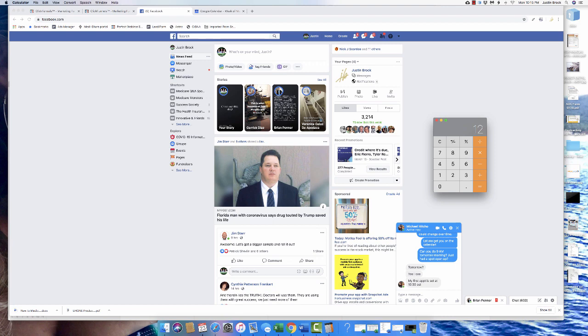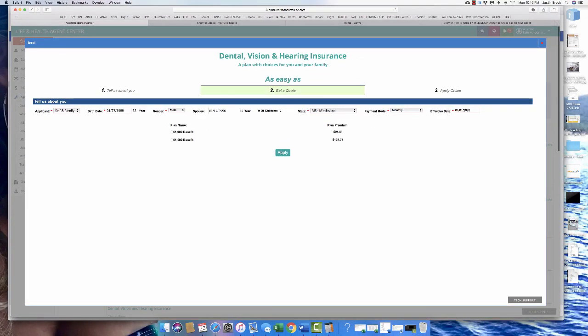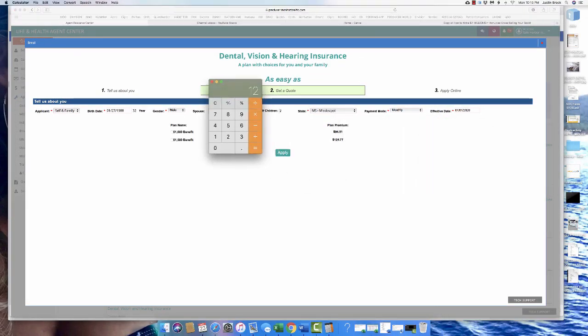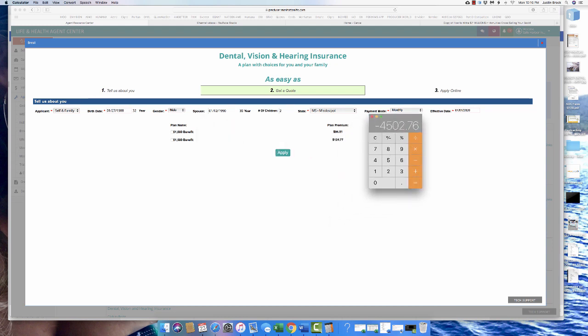So, let me get this over here. Going to get out of this so I can kind of show you. What we like to look at is the math on it. 124.77 times 12. So in a year's time, you're paying $1,497.24 for a $6,000 potential benefit. So the potential green on that is $4,502. When you look at it that way, you're seeing the upside.